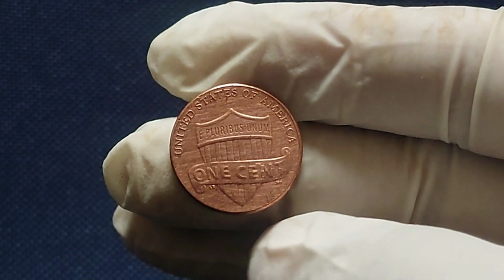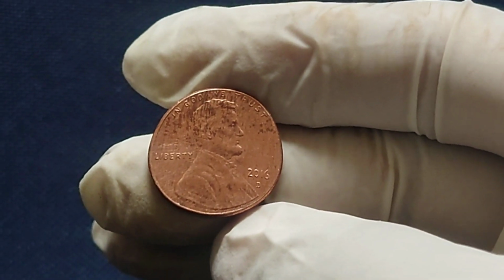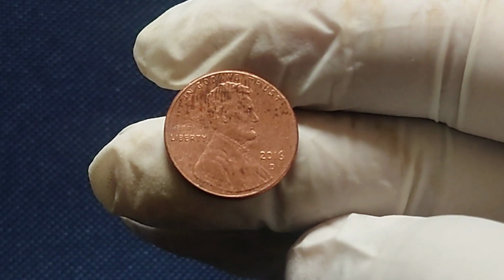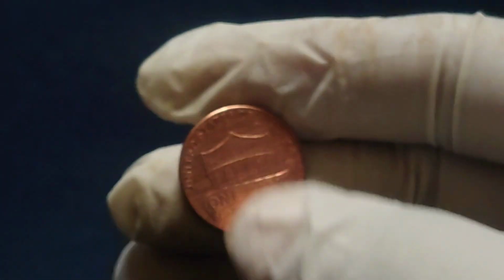The 2016 D penny, with its mysterious origins and staggering value, is proof that the world of coin collecting is full of surprises. Who knows? The next multi-million-dollar coin could be sitting in your hand right now, waiting to be discovered.